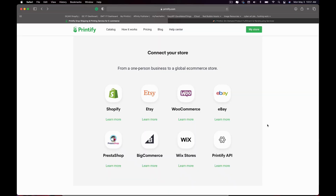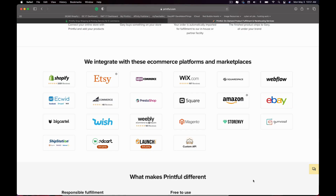A major point of contrast here as well is that Printify has 7 different integrations available, including Shopify, Etsy, WooCommerce, eBay, PrestaShop, BigCommerce, Wix stores, and then they have their Printify API, which is more for the incredibly tech-savvy people who just want to integrate it into a website and do all the coding themselves. On the other hand, Printful has 18 different integrations, a considerable amount more, plus their own API, and they also include eBay and Amazon and Wish.